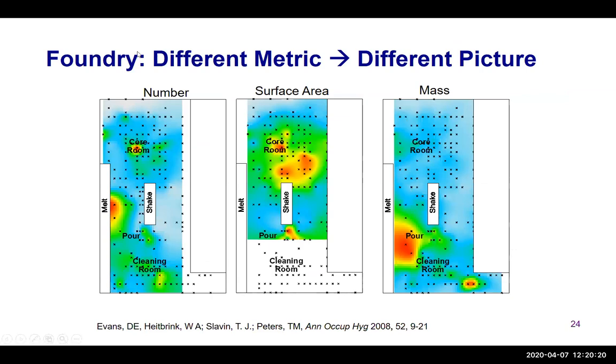We're also able to measure these different metrics again and get a different picture of where you might put your resources. So here, this is a foundry, and there's a core room, melt, pouring, clean room, and then shakeout. By number concentration, I would look at melt and the core room. By surface area concentration, I would put my efforts in the core room and over in this area. Then by mass, I would look at the pour area and the cleaning room.